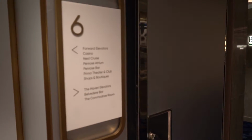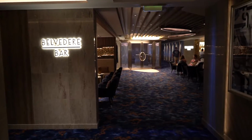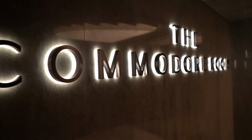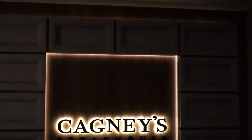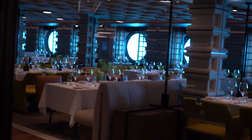All right, like I said, on deck 6, we do fall into the Belvedere bar and also the entrance to the Commodore dining room. That's going to be one of our main dining rooms. All right, so like I said, this leads into the Commodore room, which is going to be where you have your main dining. All right, right next to Belvedere bar on this side is going to be Cagney's Steakhouse. Show you guys inside there. Look at how beautiful.